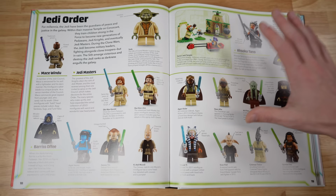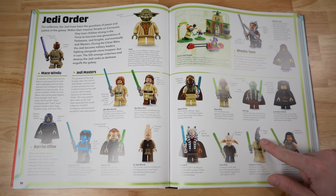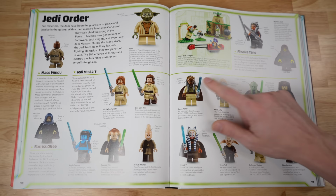Otherwise, I think this page gives a really good overview of some of the different types of LEGO Jedi that they have made over the years, some of the really cool, unique parts that they have made for some of the Jedi for one-offs, just really cool.